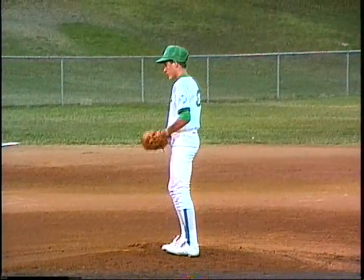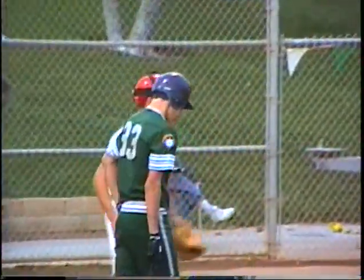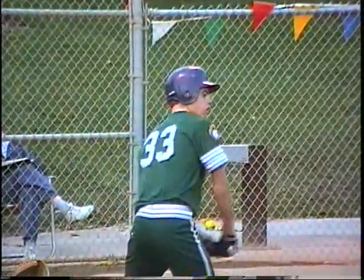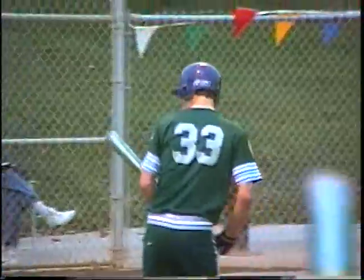Jason from the windup. He kicks and fires. And there's a swing and a miss, strike 1. Good fastball there by Jason Wanstreet. Here's the 0-1 delivery. Curveball low, 1 ball, 1 strike.